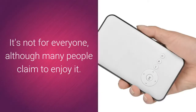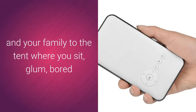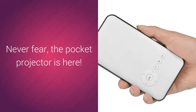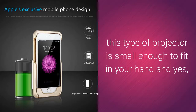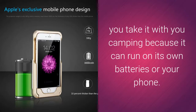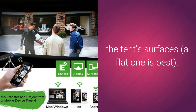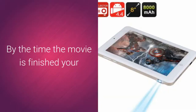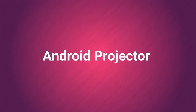Have you been camping? It's not for everyone, although many people claim to enjoy it. The worst thing is when the rain comes, confining you and your family to the tent where you sit, glum, bored, and increasingly irritable. Never fear, the pocket projector is here! A pint-sized Pico projector, such as the mini projector for your iPhone, is a type of projector that is small enough to fit in your hand, and yes, you can take it with you camping because it can run on its own batteries or your phone. And yes, you can watch a movie and project the picture onto one of the tent surfaces. A flat one is best. And yes, everyone can hear the soundtrack because it has its own speaker. By the time the movie is finished, your family should be in a better mood and, fingers crossed, it may even have stopped raining.